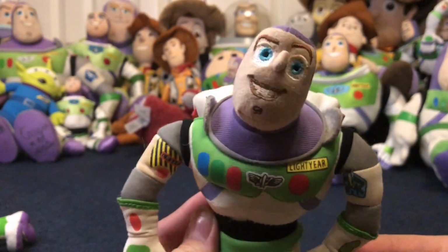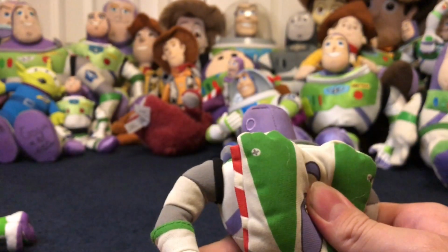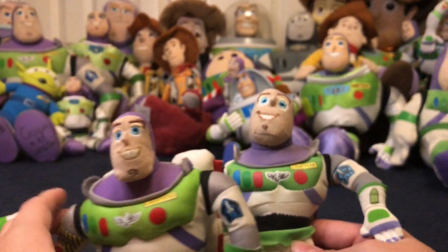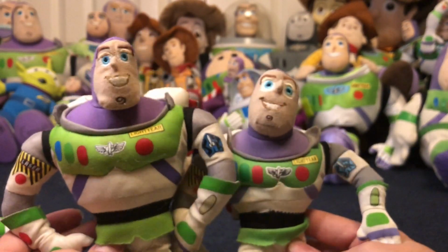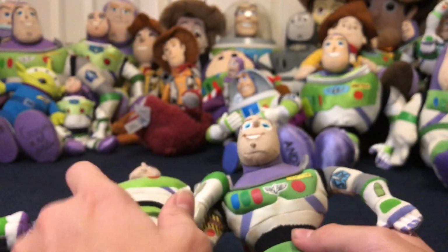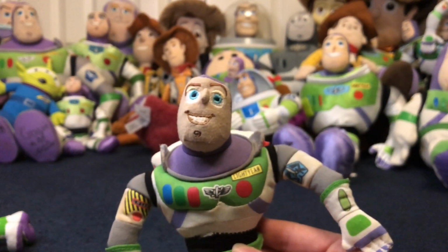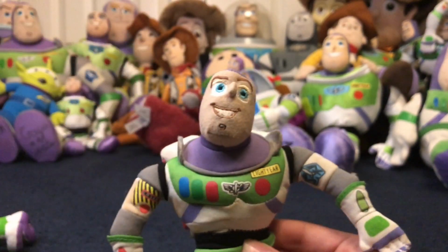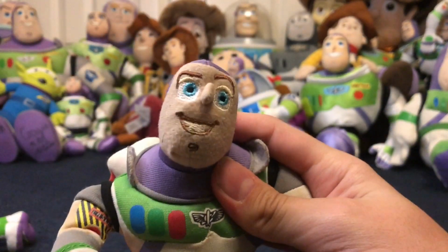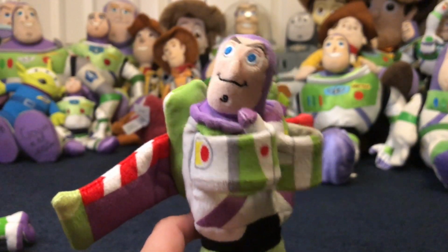Next up, we have another Buzz that I don't know the company that made him, nor the year. So he's almost the identical quality of the previous one. He's just a little bit smaller, and he has some differences, like the different material for the boots and a lot of other stuff. But yeah, this is the one that goes along with the oddly shaped Woody. Yeah, not really much to talk about with him. There's the back again. I apologize, I don't know many of the names of these. I just buy them and then enjoy them.